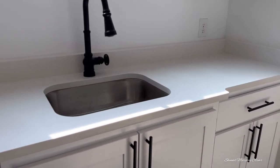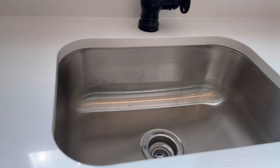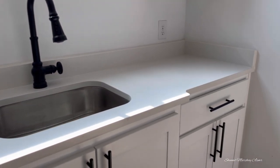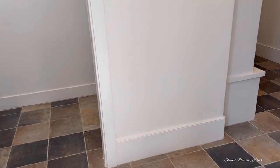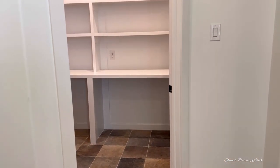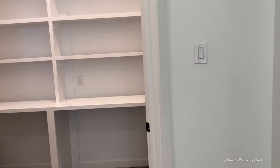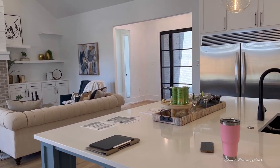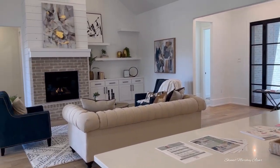Very nice deep sink. If you need to wash your hands or something like that, you can do it. Yeah, so this is the laundry, mudroom, restroom area, and pantry area. Very nice. So going back out, we're going through the kitchen and the living room.